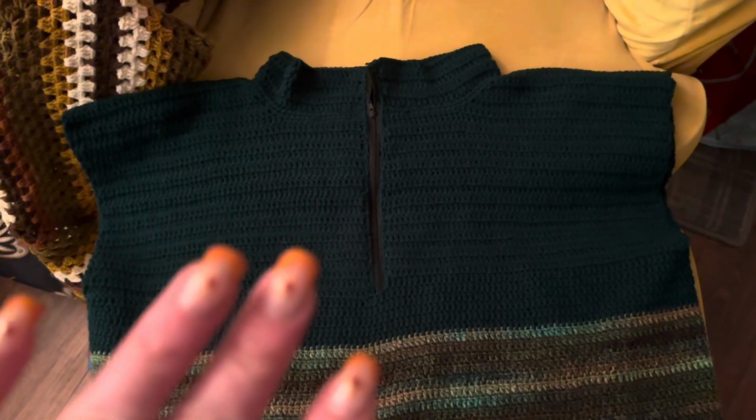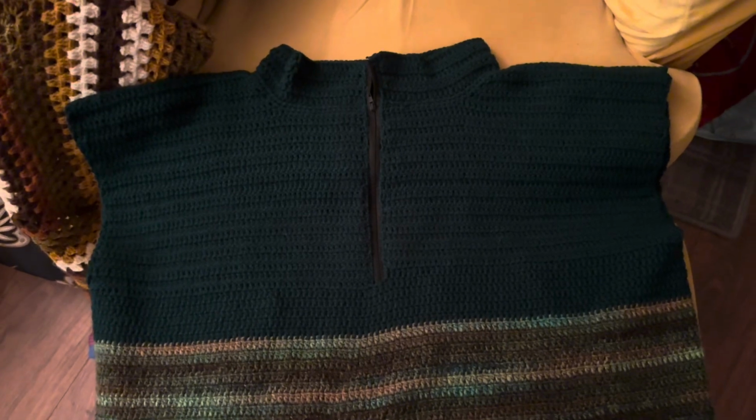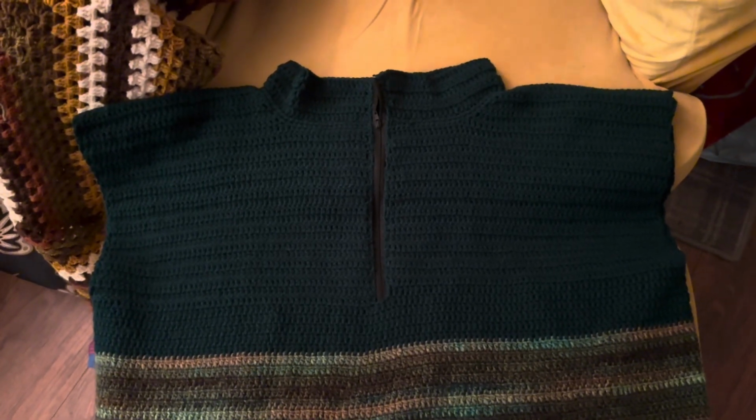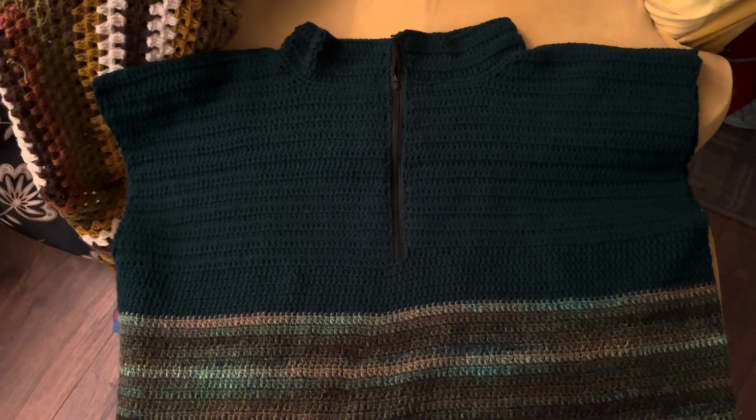So I'm not sure. I've also got some ribbon that I might attach. I don't know. Again, we will just see how this project goes. Tomorrow I'm going to stitch the arms on. We'll start the arms and we'll go from there. Sleeve Island destination, here we come.